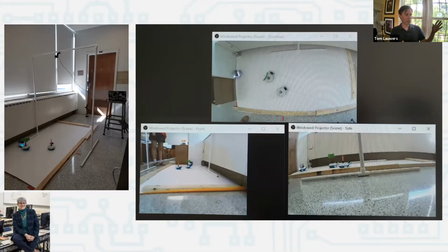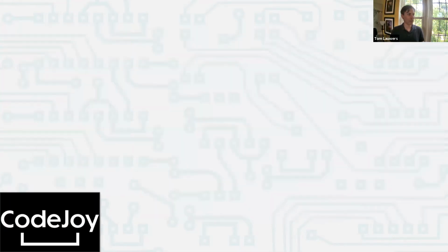So she used this, and again, she built the arena out of some very low cost materials, right? Just PVC pipe, put a webcam on top, and just that way you can view the robots.